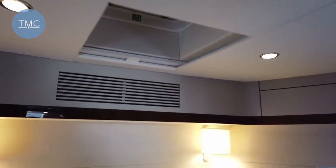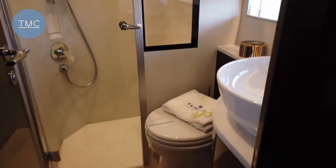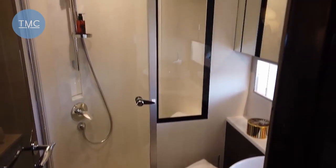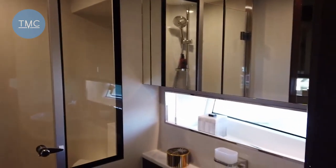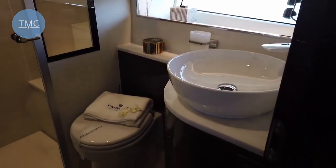And if we move over here, Ben, do you want to just go in there? Because there probably isn't room for both of us. So this is the ensuite for this cabin, which again is a really, really good size and so beautifully fitted out. Lovely shower screen, shower screened shower, and just really nice quality fittings. Plenty of storage for all your knickknacks, but just the quality is quite stunning.